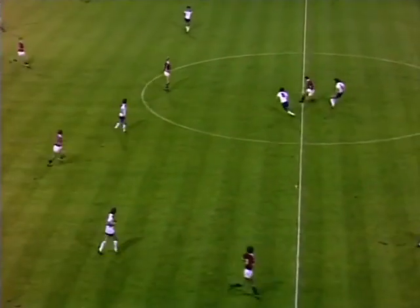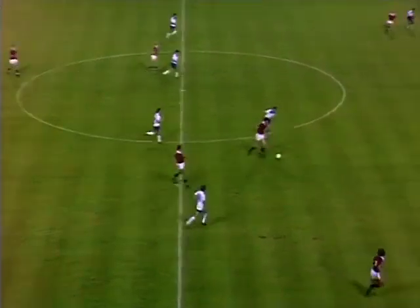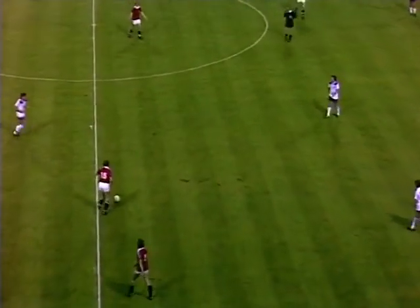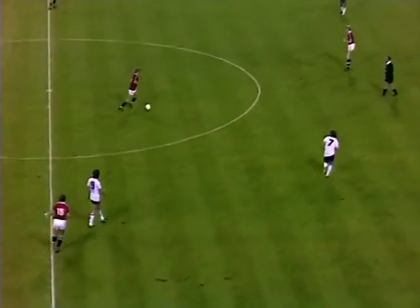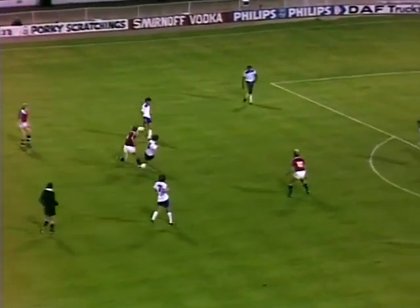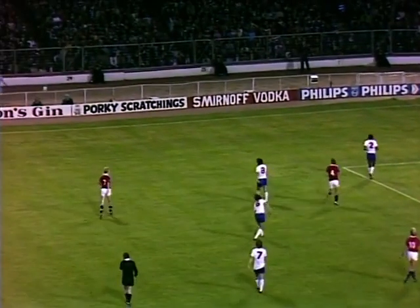So the substitute Ottesen, and now Dokken, Larsen Økland, Ottesen again, to Orsa, and stopped by Robson. A throw to Norway.